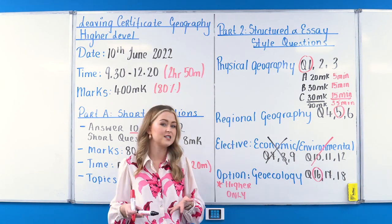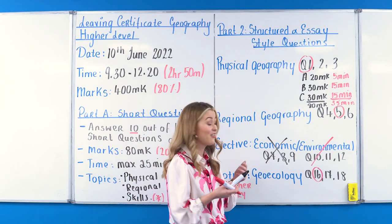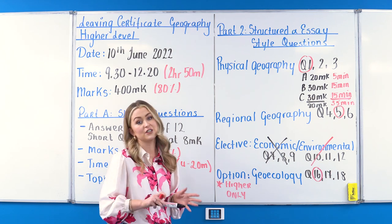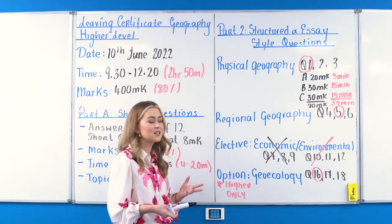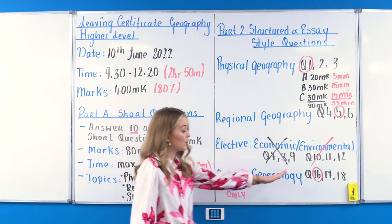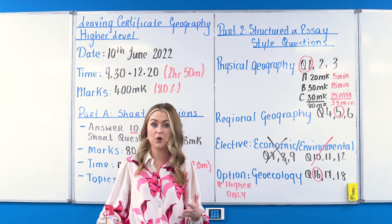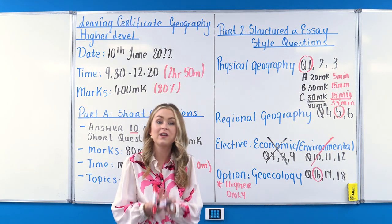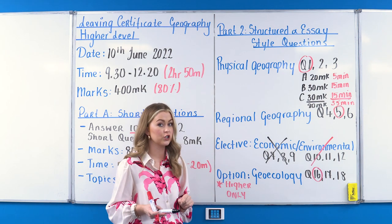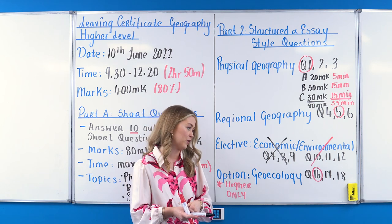It's a nice characteristics of a biome question. Lovely, very, very predictable questions. Thankfully that they are. Now, all of the options are higher level topics only, which tells me that a different structure applies. Here, when I pick question number 16 or any question in the options section, what I know is these are one essay style questions. So unlike above, that structure doesn't apply. It's one essay. So question number 16 is one essay that I have to write about.